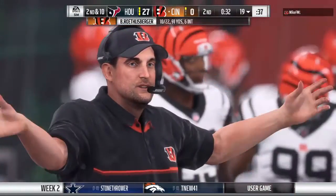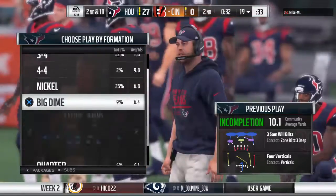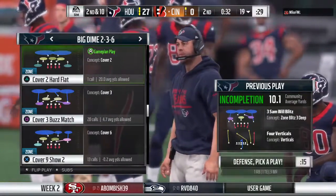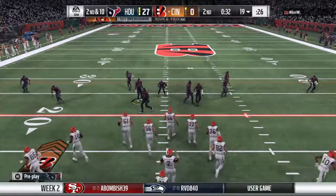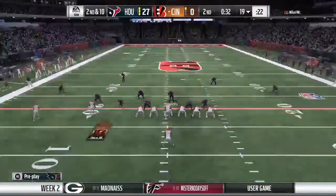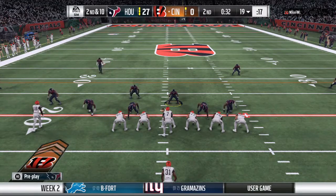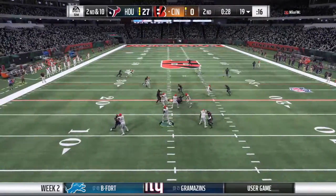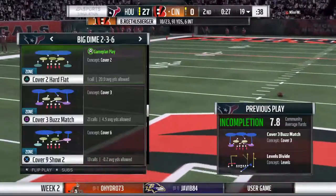And it pops free. The collision there jarred the ball loose and brings up second down. This defense is not going to make it easy for you. They're a physical group, and we just saw it there on that play. It came in, made the contact, just as he's trying to haul it in. Here we go. Looks like the defense in press coverage here. Again on 2nd and 10, it's Roethlisberger. And that one will fall incomplete.